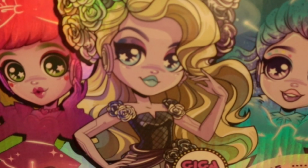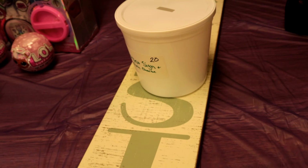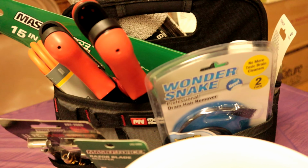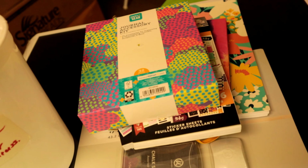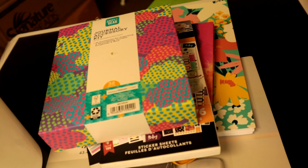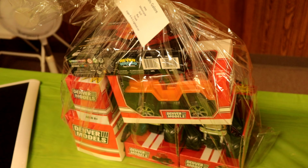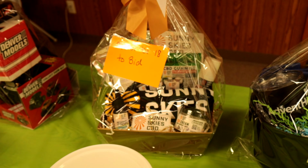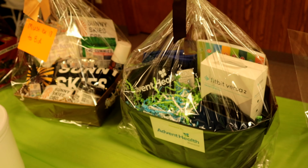This is mine! The next one, we have a decorative sign, a toolbox. I'm not interested in that, but it looks really cool. Oh, it's a journal kit. I want this too. I love journaling. This looks like a toys and cars basket, question mark. Next to it is another adults-only basket. I don't know what it is.